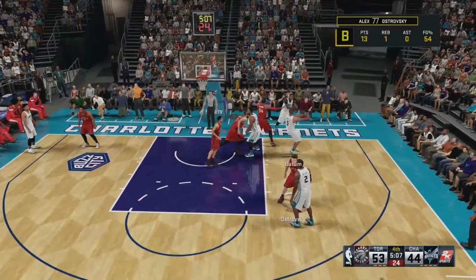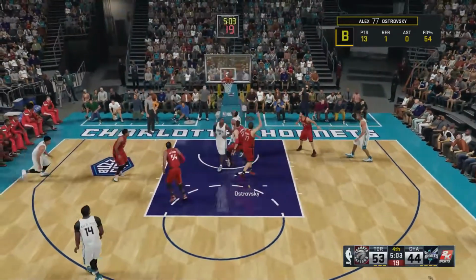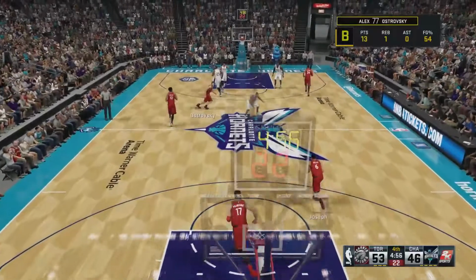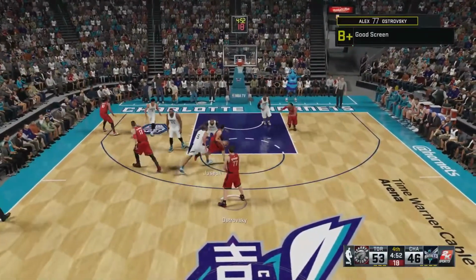Michael Kidd-Gilchrist is checked in for Charlotte. Lamb comes in for Courtney Lee. With that shot, the Raptor lead is cut to just 7 on the basket from Jefferson. Great job of screening there. Nice job to take it to the rim and get the finish.